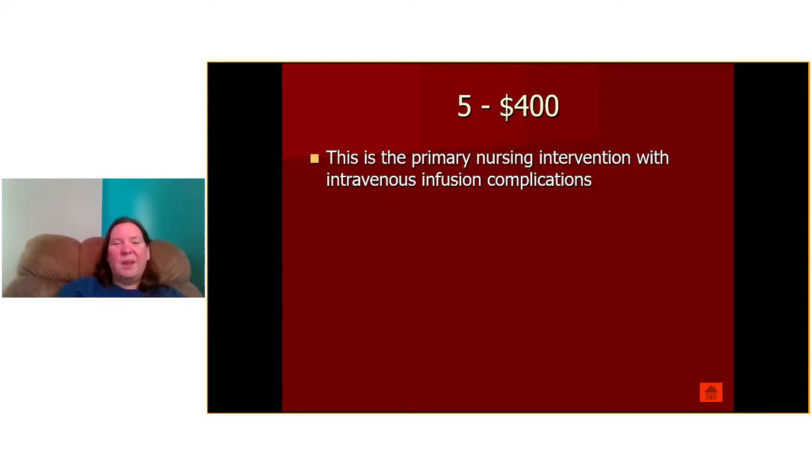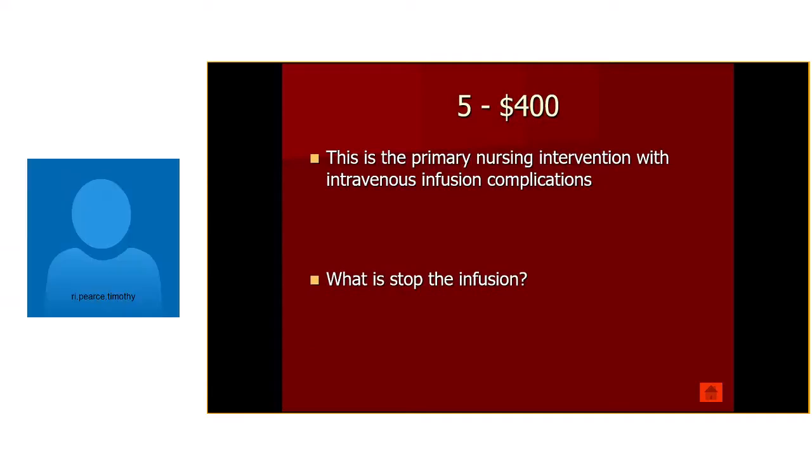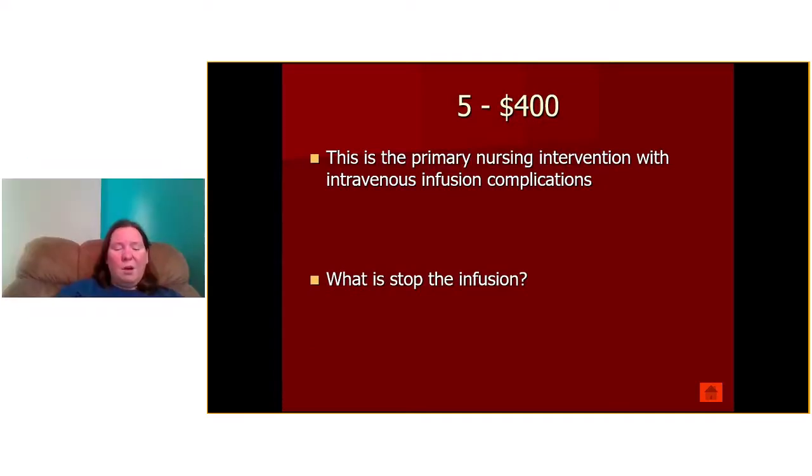This is the primary nursing intervention with IV infusion complications. If your IV infusion starts having complications, what are you going to do first? Stop the infusion. Very good. So the first thing you're going to do, if there are complications, is stop the infusion. You need to take away the problem before you fix anything else or assess anything else.